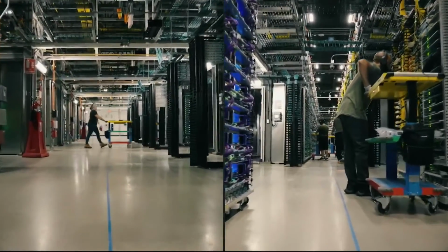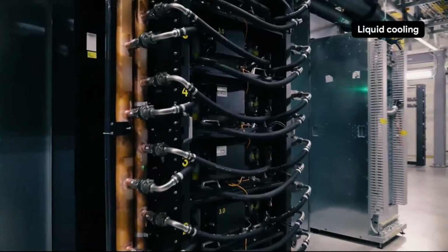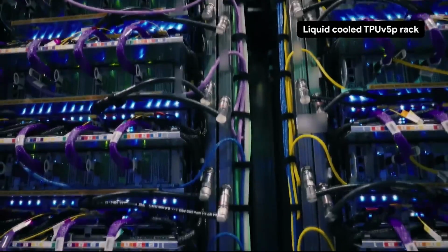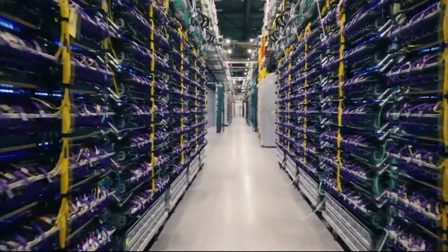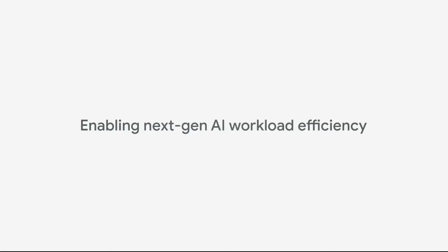This is all amazing. Everything in here is at a scale that it's just hard to wrap my brain around. And you know, when we moved to OCS for networking, we created the opportunity to reduce power consumption by up to 40%. This high-performance, energy-efficient, power-dense infrastructure offers a path to more sustainable IT. We hope that you all enjoyed this look into what makes AI hypercomputer a reality.